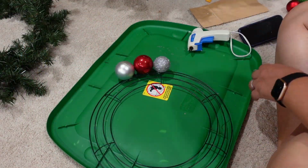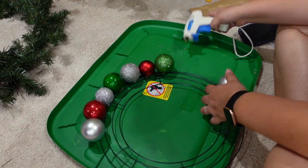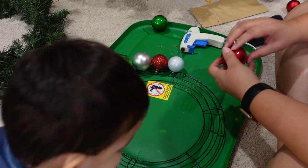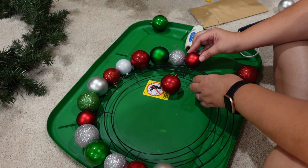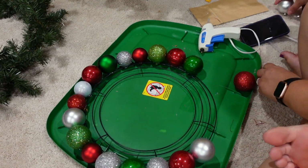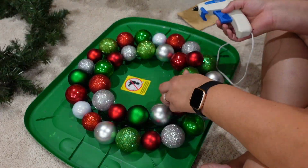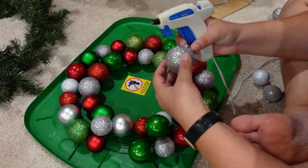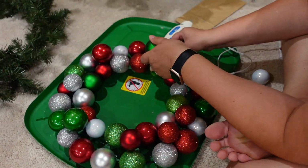So this was my first time using one of these metal wreath forms. I've made wreaths in the past with the grapevine wreath molds, and I really like those. So this was totally different, but I just loved the look of all these ornaments together. It was a little bit tricky at first, I'm not gonna lie, because the glue, you have to get a lot of it on there and point them in the right direction and at an angle so that they get as much contact with the wire as possible.